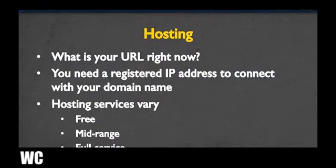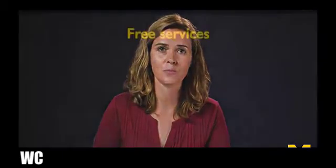So hosting services are going to vary. They go from free to what I call mid-range to really full service. And so you need to decide what kind of hosting service best fits you. To be honest, I usually recommend free when you're getting started and then make your way up. But let's talk about the pros and cons of each one.